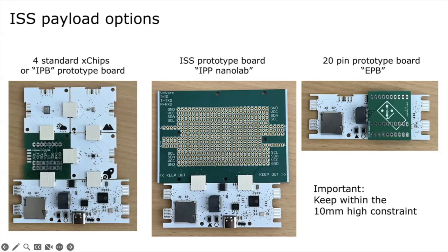And the holes I mentioned before are the holes that you see in the middle board. You can see there are 6 holes in the middle board. No, in the middle board, Judi. There's 2 there, and then there's 2 there, 1 there and 1 there, and then there's 2 in the bottom of that board, and then there's 2 in the bottom of the core. So those 8 holes are the 8 holes that are screwed together and stacked all the way up. And they should match, whether you have an IPP nanolab or you have 4 standard X chips. We can stack them all the way up.